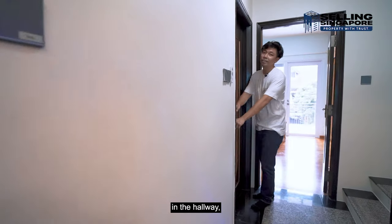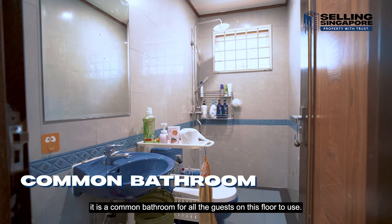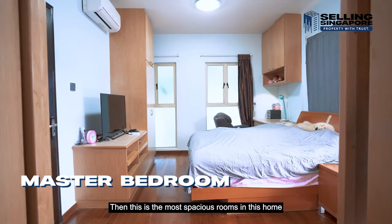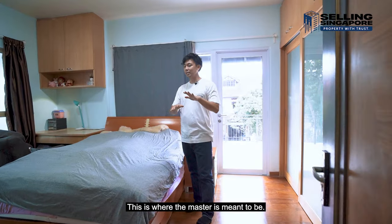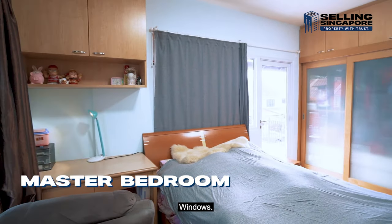In the hallway, you will find there is a common bathroom for all the guests on this floor to use. Have a quick look. Then this is the most spacious room in this home, and you can check it out. This is where the master is meant to be. You have a massive king-size bed over here.